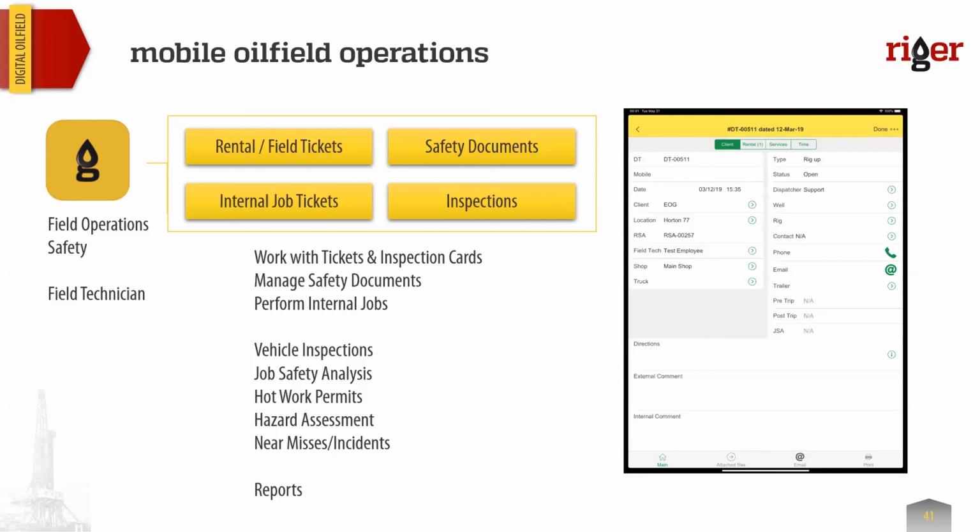In this application, the field technician will be able to open his own field tickets or rental tickets, follow the instructions and perform the needed jobs. He can also create safety documents such as vehicle inspections, JSA job safety analysis, hot work permits, near misses or incident reports. And he will also be able to work on inspection cards and do internal job tickets.